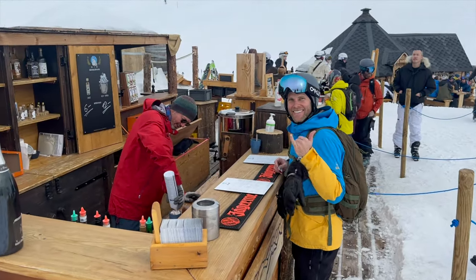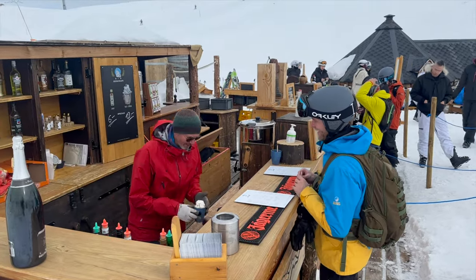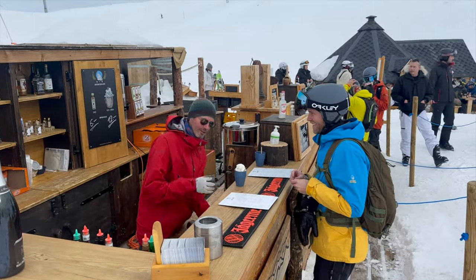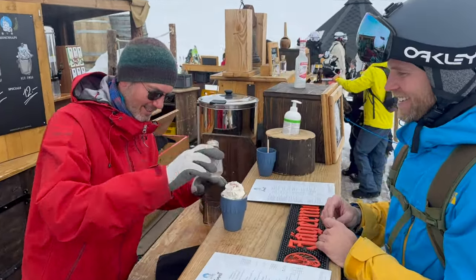Brad's getting us a little hot chocolate with cream on top. Yum! Oh yeah. Premium!